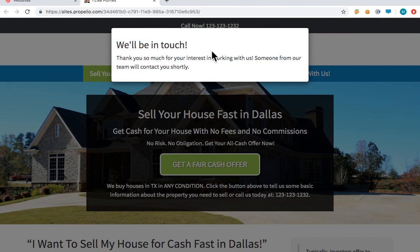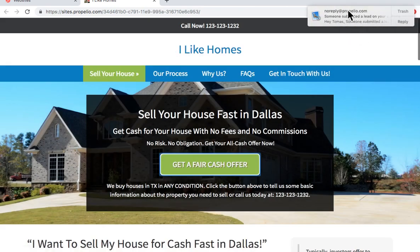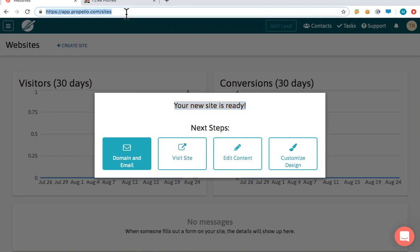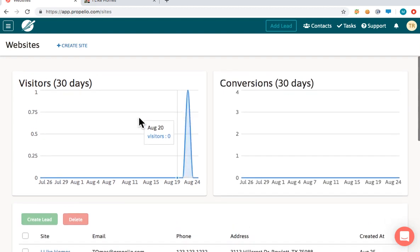And what it does is send you an email when a form gets submitted. Right here, as you can see, I just got an email from Propelio saying that something has been submitted to your website. I'll click on my website tab and refresh this very quickly. You'll see a couple of things. Here you have the analytics: how many people visited your website, conversions, and how many people have actually submitted things to your website.